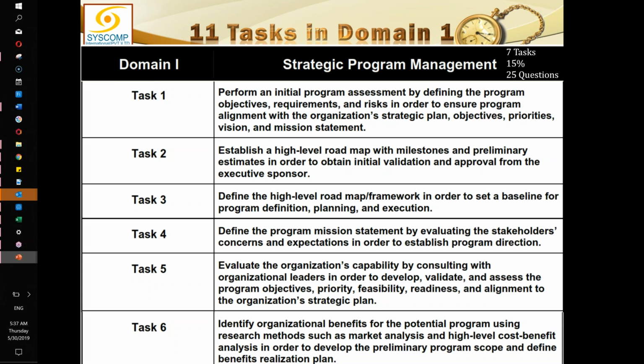Are you okay with it? Basically, one set of questions will be around establishing a high level roadmap, and the other would be regarding obtaining the initial validation and approval. Exactly. You see, this is just breaking it down, but it is not necessary that you will exactly get 2 to 3 questions from here.